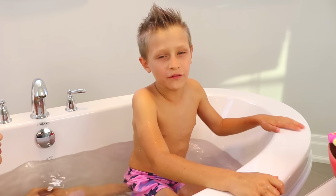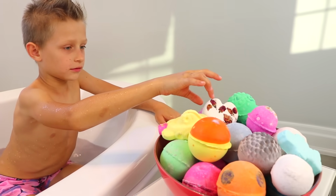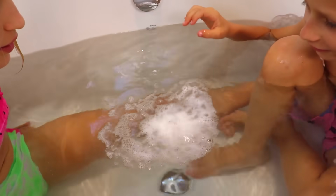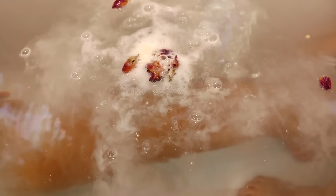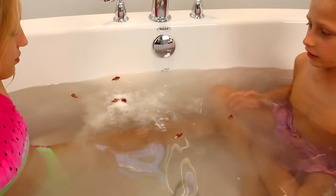Alrighty. Okay, so the first one is gonna be the heart. My favorite. Good, I'm careful. Okay, don't move the water. Whoa, the flowers are coming. Oh, so good. Stop flicking the water. I can feel it. Wow, it's coming towards me. It's fizzing up like Pepsi or something. It looks so pretty with all the flowers coming out. Yeah, the water's more white now. But we shall move on to our next one.